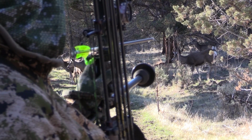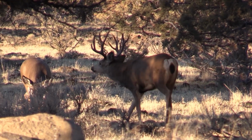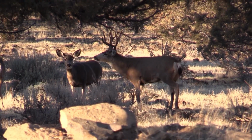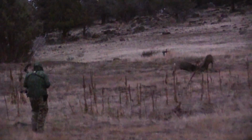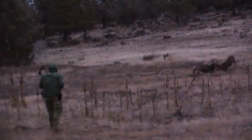This week, we're putting the PSE bows to work on big mule deer. We'll head to my home state, where I chase big bucks in the sage and juniper-covered country of Central Oregon. You know, there are several good bucks in my hunting area, and I've had some awesome encounters along the way. As always, we'll show it all, just like it happened, right here on Hunting with HECS.